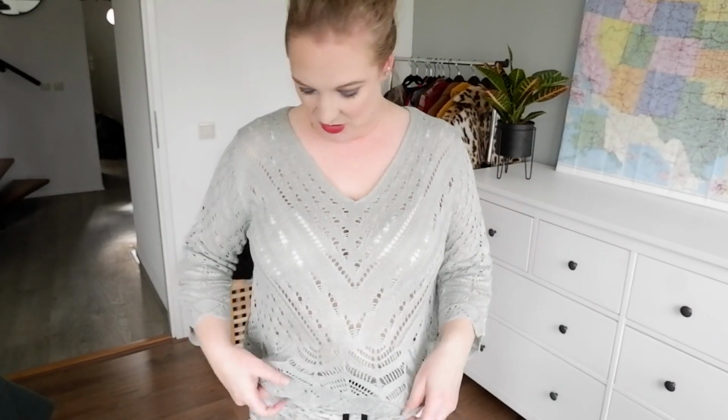I would definitely put a cami underneath this just to keep it a bit more decent, but I was like, hey, I'm wearing a nude bra, so who cares? And this is a crochet top. Let me show you. So this is a crochet top. It has this scalloped edge to it.